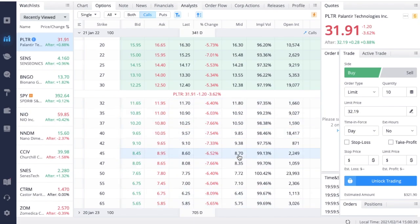The reason why you would want to buy some of these contracts that have a lot of time on them is because theta, the time decay Greek that affects option premiums, is not going to affect you that much in the short term. And you can see the implied volatility is a lot lower. You can also see that the open interest on some of these contracts is still pretty high. And $700 for the Palantir 50s that are for next January, those aren't too expensive.